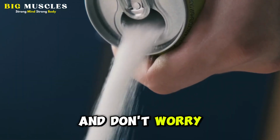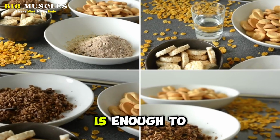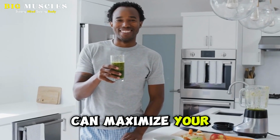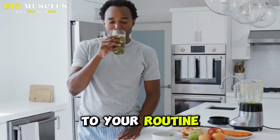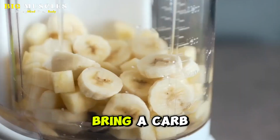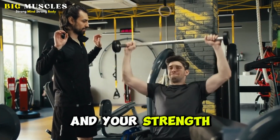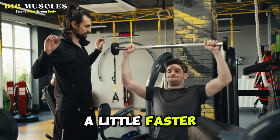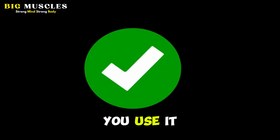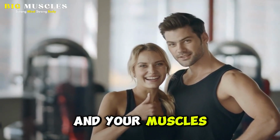And don't worry, you don't need to overload on sugar. Just a modest amount of carbs is enough to do the trick. It's a smart, simple tweak that can maximize your results without adding complexity to your routine. So next time you take your creatine, don't go solo, bring a carb buddy along for the ride. Your muscles will soak it up, and your strength gains might just come a little faster. Bottom line, creatine is awesome, but only if you use it smart. Avoid these mistakes, stay consistent, and your muscles will thank you.